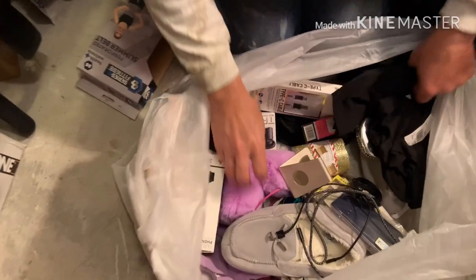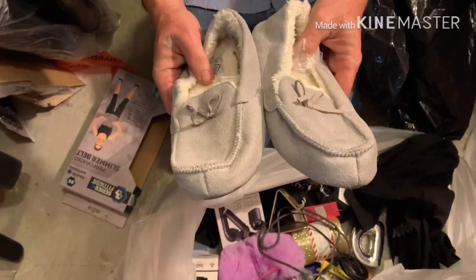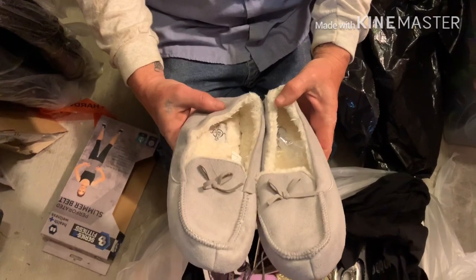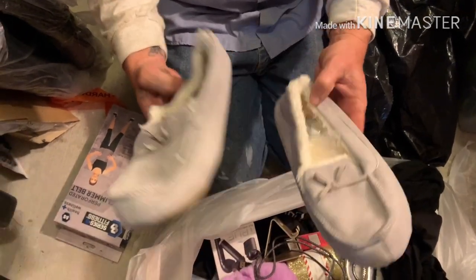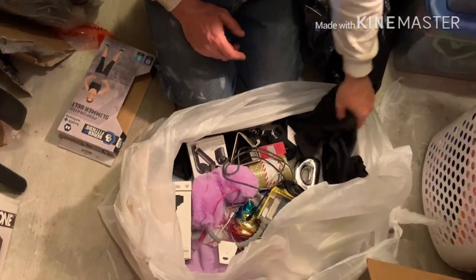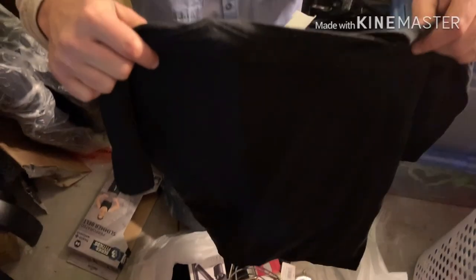Uh-oh, I see a pair of slippers. Sapatinho de pelúcia. Soft slippers. Are they the same foot? No, they're different feet. Those will come upstairs. Keep someone's feet warm. All right.